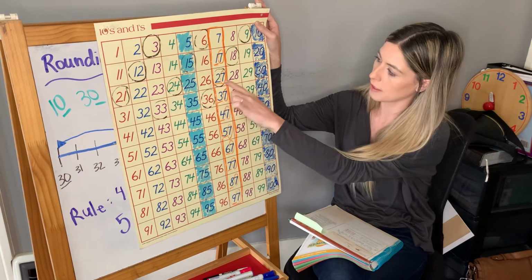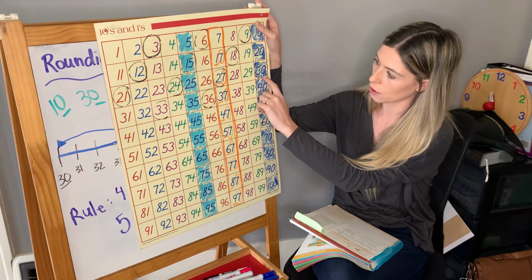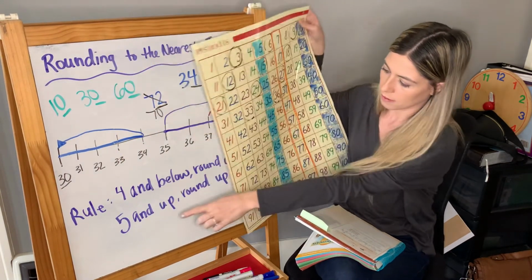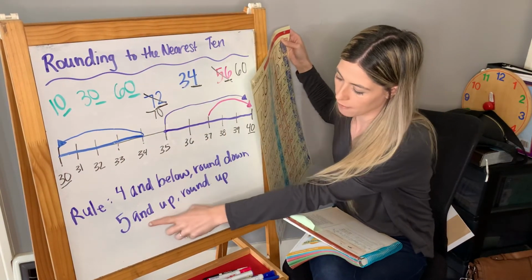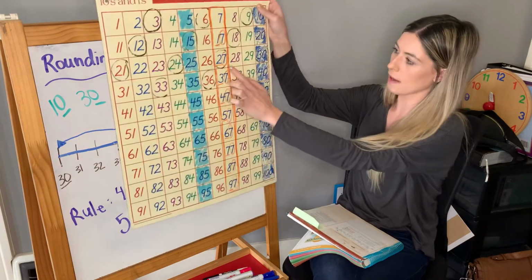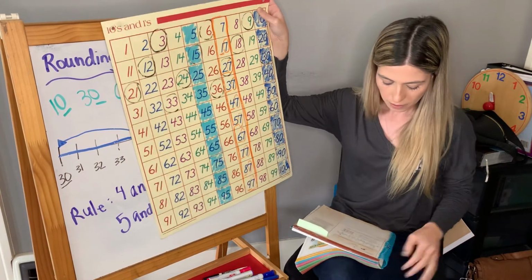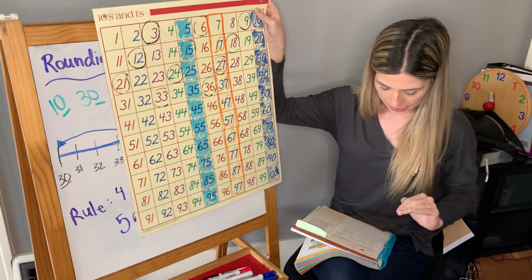So 27, is that closer to 20 or is it closer to 30? Well, if we look at the ones place, it's a 7. 7 is bigger than 5. 5 and up, you round up. So 27 is going to round up to 30. You're going to circle the 30. You're going to do the same thing for B and C.